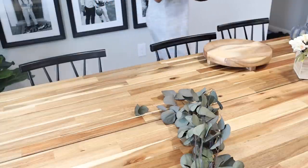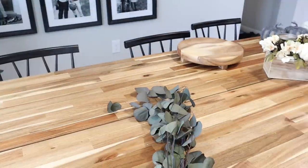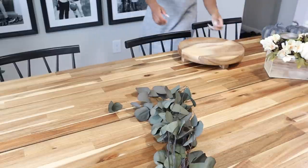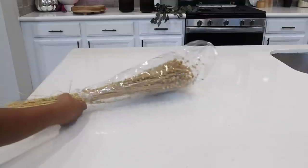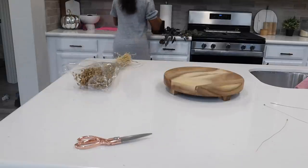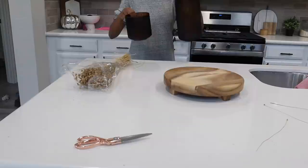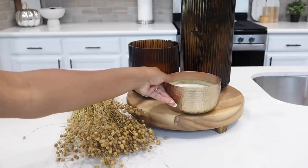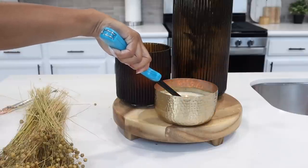These amber containers are new from Target for $25 and $15, and I picked them up because I know I can use these year round and just change out the florals seasonally. I thought I wanted to put these dry florals in the containers or the vase, but I didn't end up liking them, so I put some eucalyptus in there and I put them on this tray that I already had along with a candle.